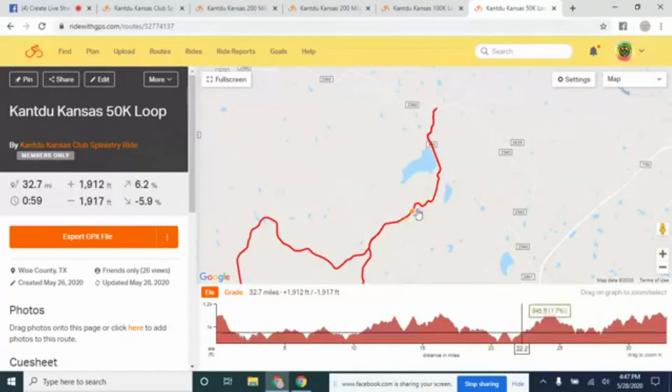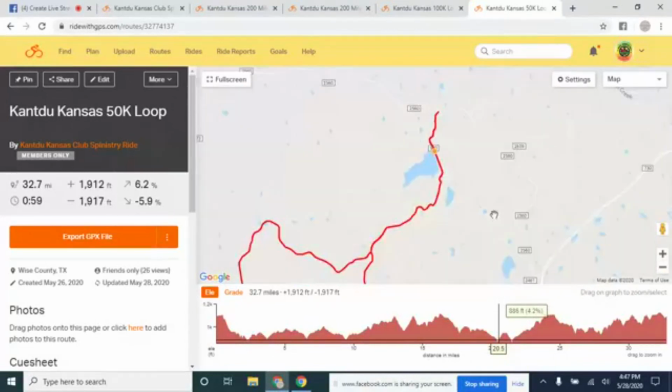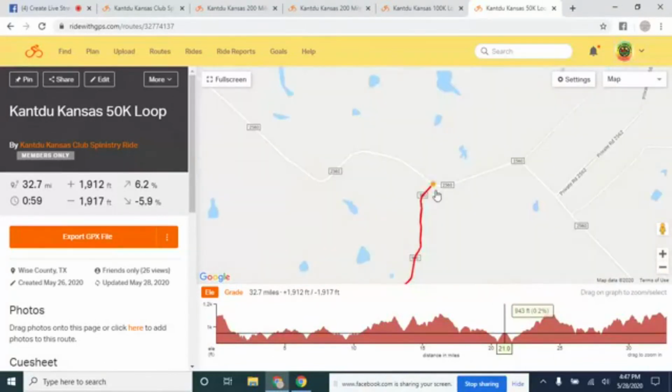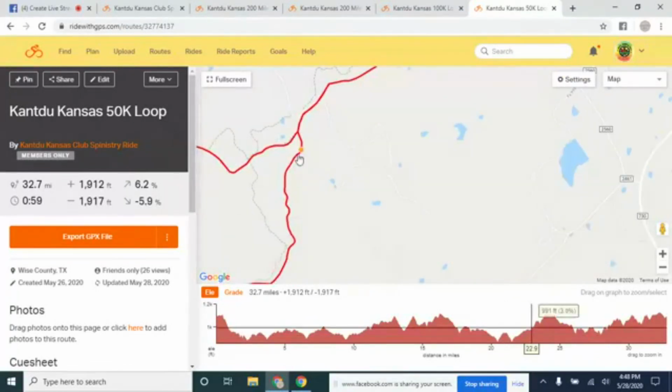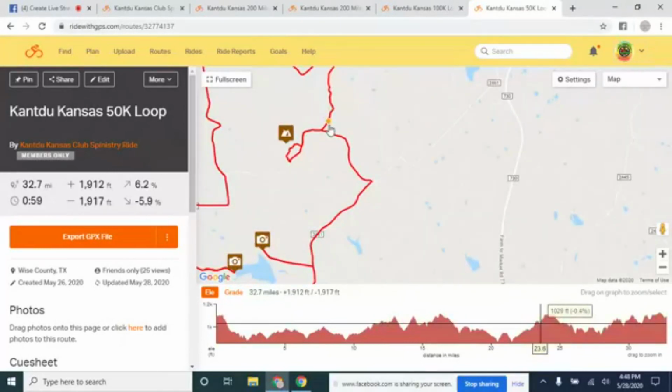And then 50K riders, you'll go all the way out past the Cottonwood Lakes and Little Cottonwood Lake out to the dirt road, and that'll be your turnaround spot. And we'll have a downward arrow with 50 on it or something like that to reinforce that that's where you turn around. And then 50K riders will come back and they'll finish the same way as everyone else.